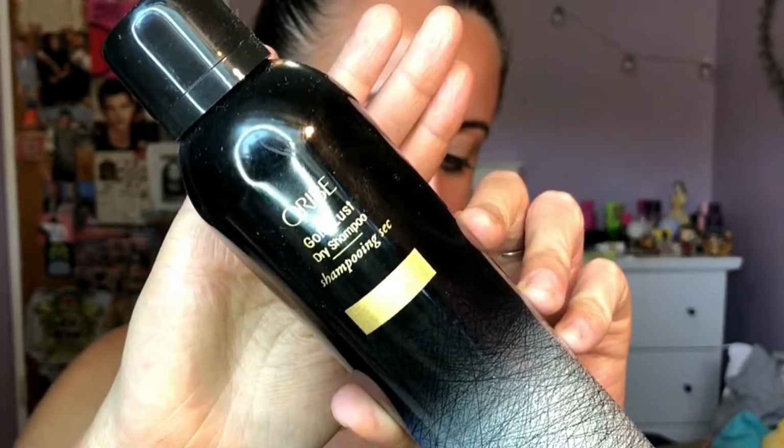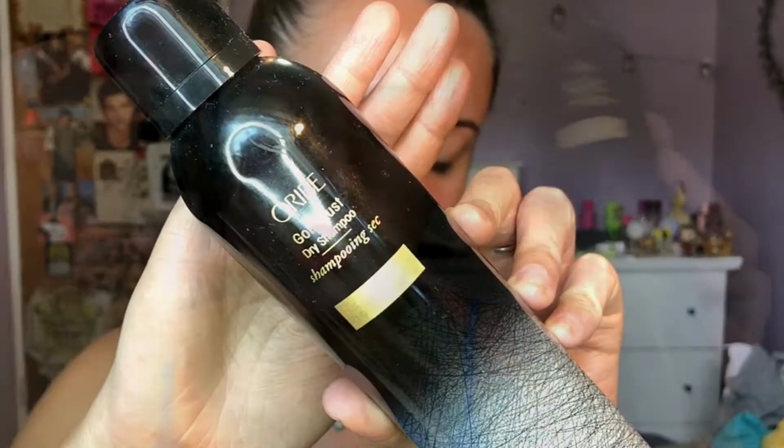Next up, we have the Oribe Gold Blush Dry Shampoo. We got this in a FabFitFun, and I did like it. It did the job. I would not repurchase it. It was super pricey. I think it was like $43, something crazy like that, which I would never spend that much on a dry shampoo, but it did the job. I just would not repurchase it.